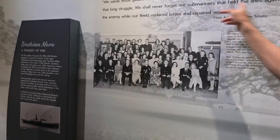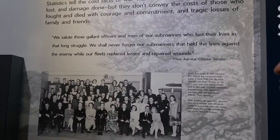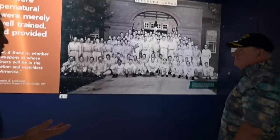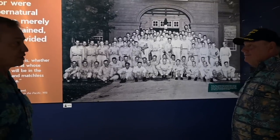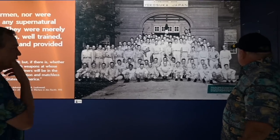This is the quote of Nimitz here. "We shall never forget our submariners that held the lines against the enemy while our fleets would face losses and repaired wounds." We talk a lot about that in our podcast, that it was the naval aviation and the submarines. Because the surface force was essentially decimated here in Pearl Harbor, and it took a while to recover. But naval aviation and submarines got the job done while those fleets were able to recover.